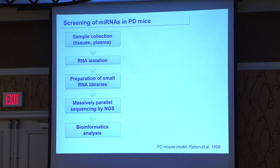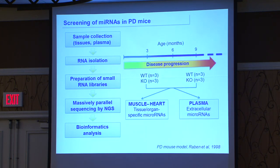These are some technical information about how we did it. We analyzed the microRNAs by next generation sequencing, which is a powerful tool that allows sequencing of a huge number of sequences at the same time with the same analysis, and is quantitative. Then the results were analyzed by the bioinformatic core at TIGEN. We did this in knockout mice compared to wild-type mice at two different ages that are representative of different stages of disease. We are also doing the analysis at the later, more advanced stages of disease in the mouse. We collected muscle, gastrocnemius, heart, and plasma. We didn't do the analysis on other tissues because of the cost of this analysis.